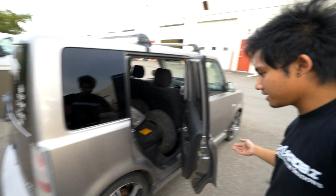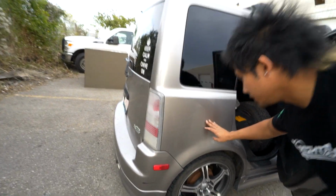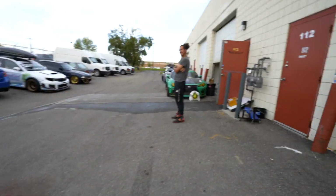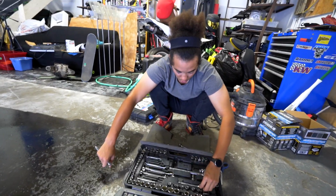There's a couple of dents, a few scratches. It looks like someone keyed this thing. Damn, that's really deep. And this is a VIP build, remember. Definitely gonna bag it. So Trey got a new set of taillights.